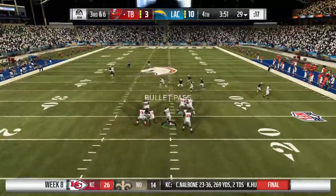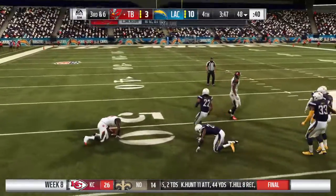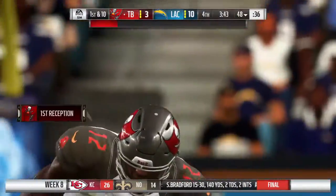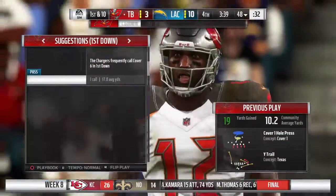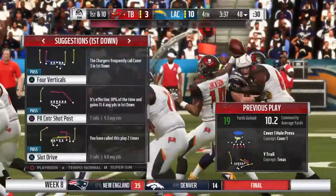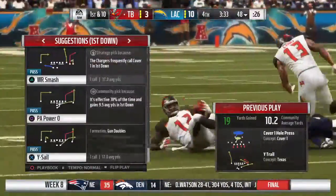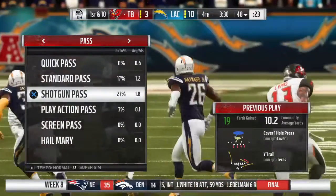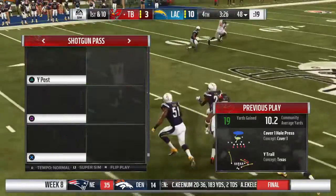On 3rd down, Jackson. Open man has got one. It's complete. And able to get this one across the 45 before he's brought down. His first catch, and it's a pretty big one. They get the conversion on 3rd down. You can see the time and effort and thought that they put into their passing game because it was evident right there. It looks like a simple pitch and catch, but you and I both know that they have planned for this and worked hard to make it happen.